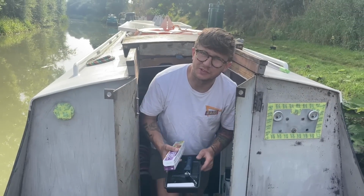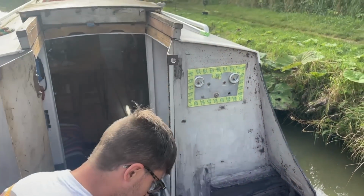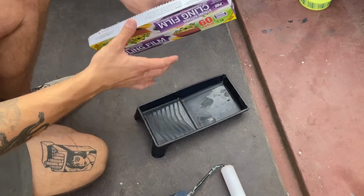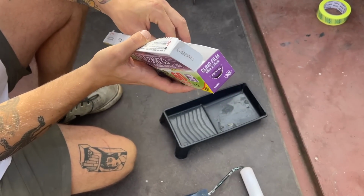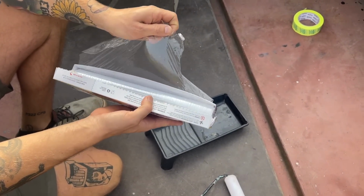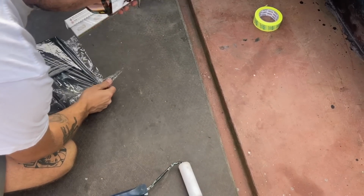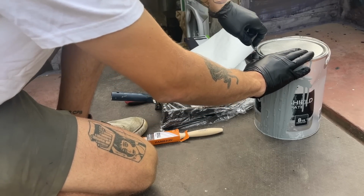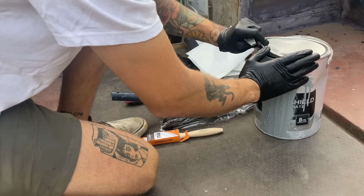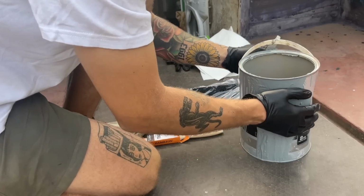So for anyone that's watched the channel for ages, every time we do any painting, why don't you cling film your roller tray? I think we tried it once, it didn't work very well, did it? Did we try it? Yeah, I kind of remember that. So I've only got 1 roller tray, so I'm going to do it today. Got the zinc primer left over from the rest of the boat. I've also got a full tin of this, just in case still. Need a good stir.